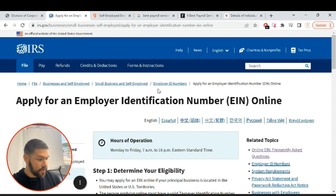Second layer of that is a business credit card. Business credit card doesn't have to be with your bank. It could be anyone. Capital One has a great business card. American Express has several great business card offerings as well. And you want to make sure that you're putting all of your income into your business checking account and all of your expenses onto your business credit card.